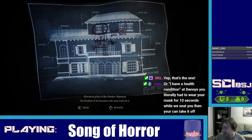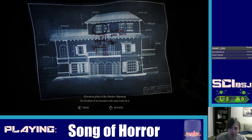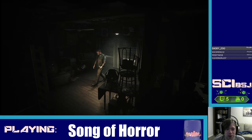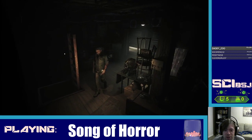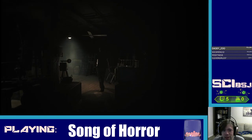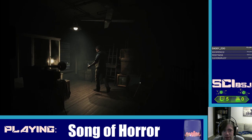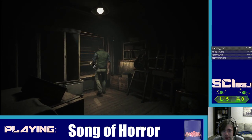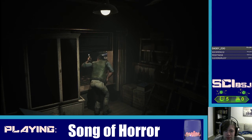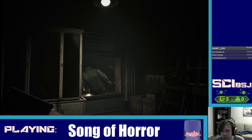Anyway, I'm supposed to go down that one to get to the master bedroom, apparently. So don't go down the other windows, guys. Don't want to get this Russian killed. That'd be bad. Let's go down over here. I guess. Should I go through this window? Yes.